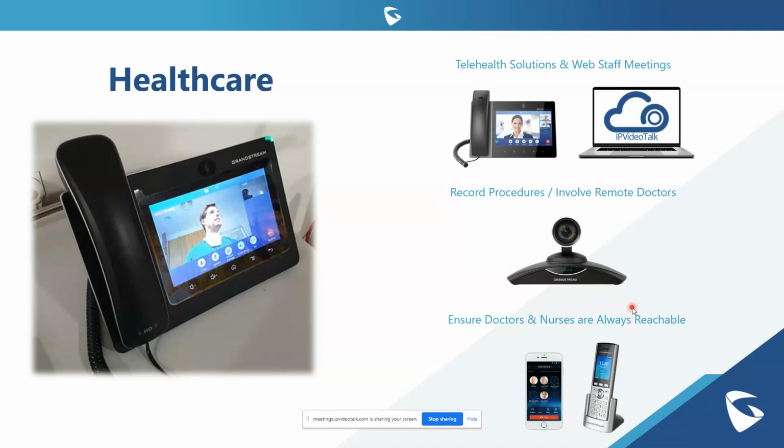In terms of healthcare, the Grandstream GXV series of IP video phones offers an easy to use yet powerful telehealth solution. These Android IP video phones are popular telehealth solutions as they allow for video calls between medical professionals and patients through Android apps, SIP platforms, or direct IP calls. So with any of those three, you can use the GXV series. Whether they are in the hospital, traveling, or at home, Grandstream offers easy ways to ensure critical medical staff can always be reached, and to help medical teams hold remote meetings using the GVC series and IP Video Talk. They can provide powerful yet flexible options.